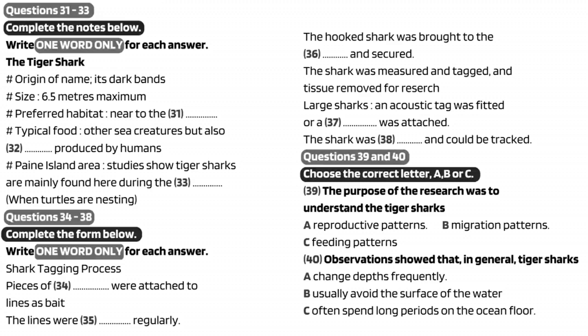So what was the purpose of all this tagging? Well, while we were already familiar with some aspects of the tiger shark's behavior and food sources, what we hoped to do in this project was to see exactly what factors affected the migration patterns of tiger sharks and whether it was, in fact, food, weather, and reproductive needs. These are some of our findings.